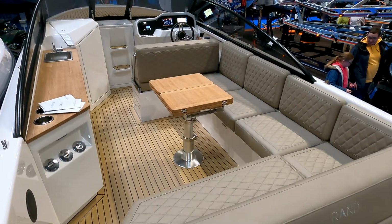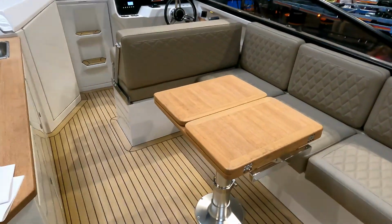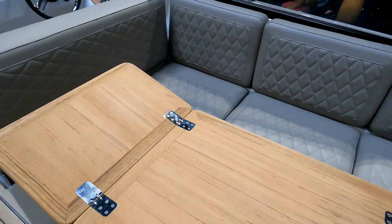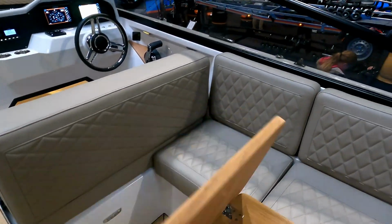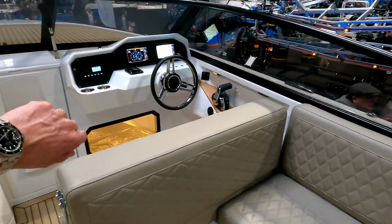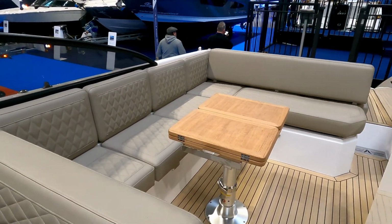So massive amount of seating around this table, high-low table with the lovely fold-out leaves, as you would have come to expect if you've watched any of these videos. You'll also notice that seat there, I better put those back, they're still quite fresh. Helm seat folds backwards, so the moment that's a helm seat facing forwards, push that forwards and effectively it becomes more dining space or more seating space to fit around the dining table.